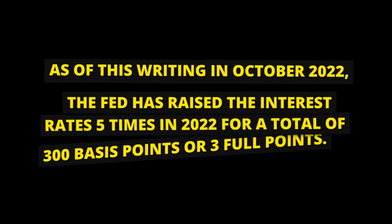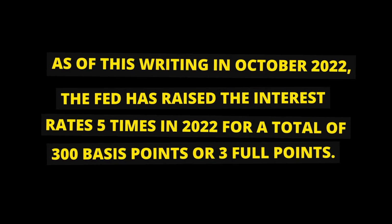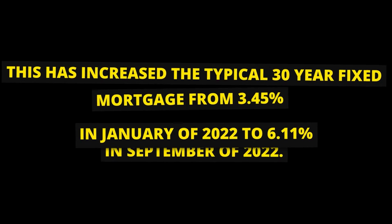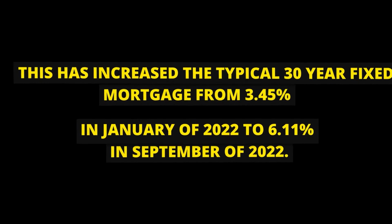As of this writing, in October 2022, the Fed has raised the interest rate 5 times this year for a total of 300 basis points, or 3 full points. This has increased the typical 30-year fixed mortgage from 3.45% in January to 6.11% in September of 2022. This has been very painful for home buyers and anyone who needs a loan for their personal or business use.